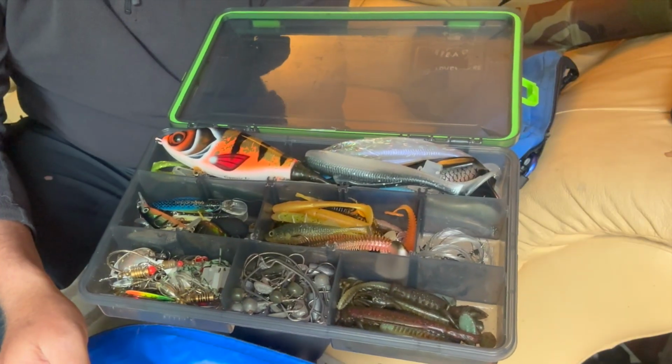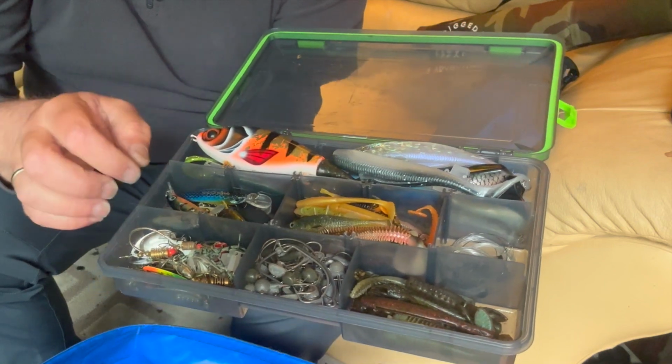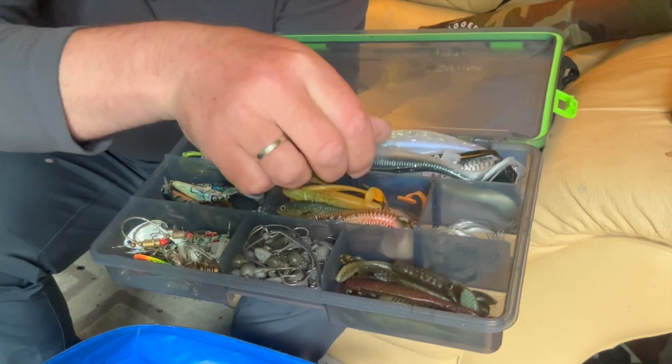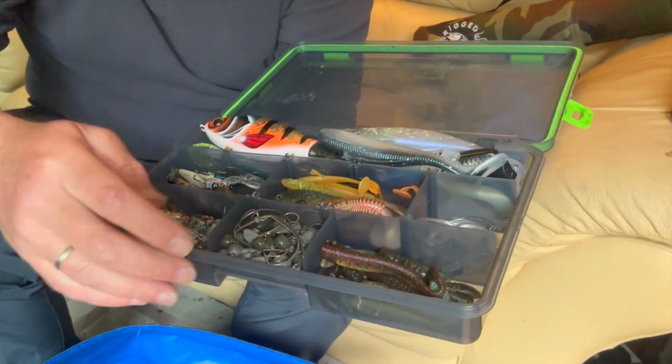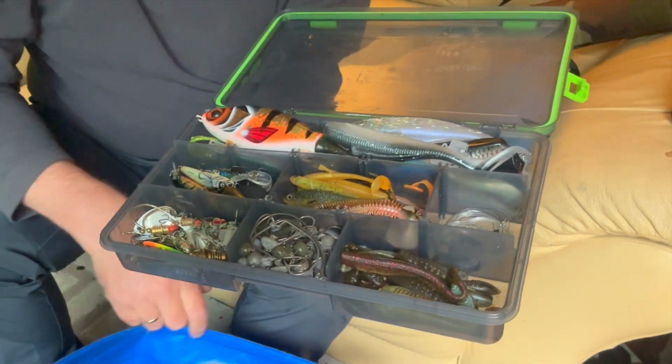I'll just show you a quick little look at that. We won't go through everything inside of there, but that's the rough sort of gear that I'll be taking with me as well. So we've got some Strike Pro pike lures there. We've got some small Salmo lures. We've got some silicone lures. We've got some Z-Man lures inside of there. Some more Z-Man stuff. Big thing of hooks and weights inside of there. My traces just on the side there, and a big selection of spinners.